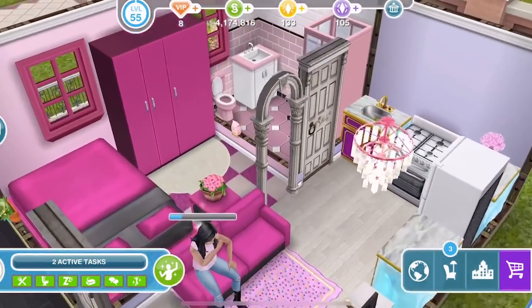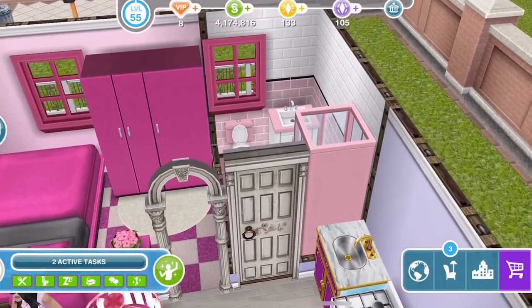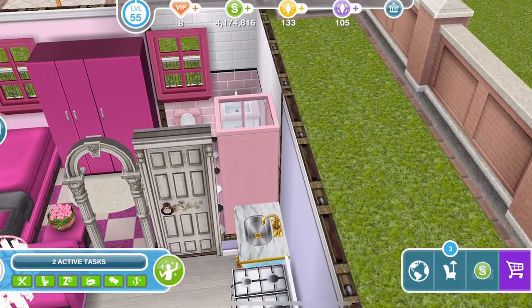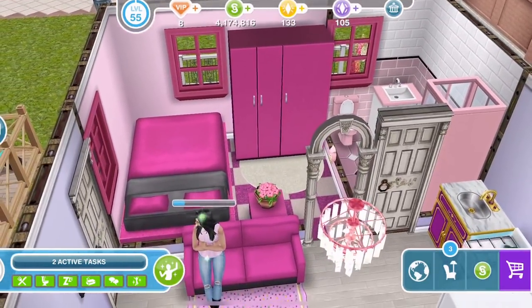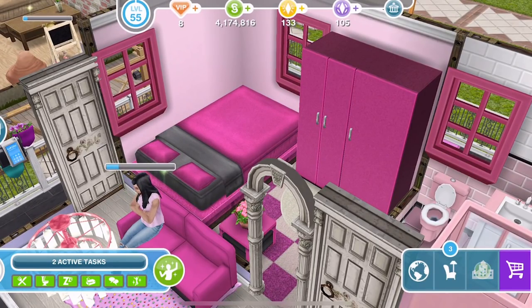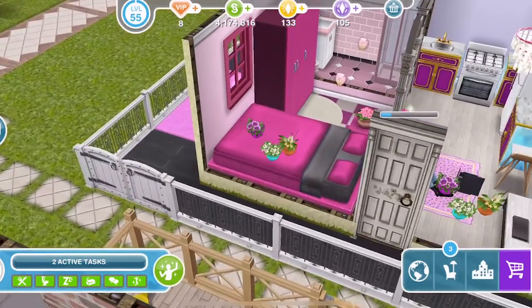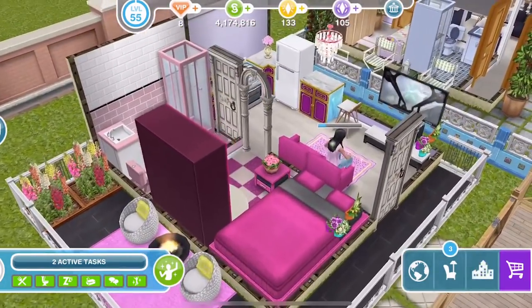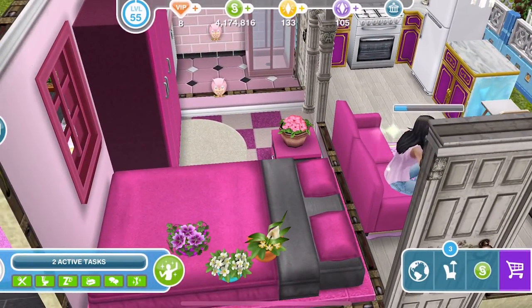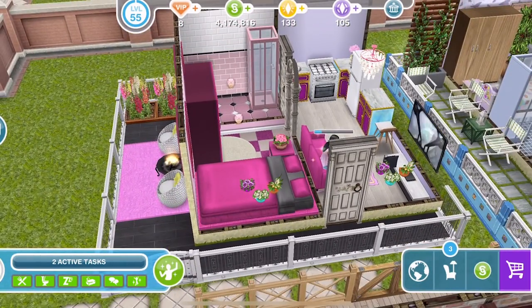And then over on this side, we can go through a door here to get into the bathroom. All decorated pink, of course, and then through an archway that takes you into her bedroom, which has pink things everywhere. Pink everywhere in this bedroom. Pink flooring, pink flowers, pink wardrobe, pink everything. That is the first house.